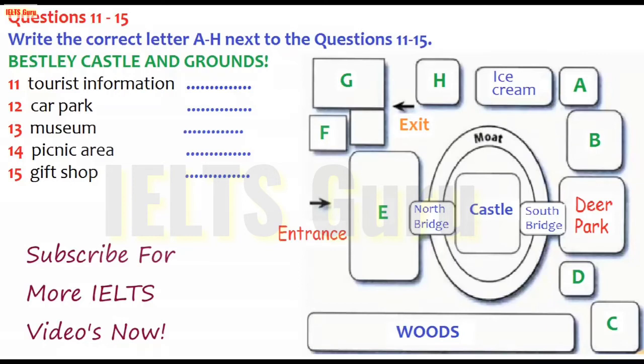Welcome to Bestley Castle. It's nice to see so many of you here today. Before we go in, I'd like to tell you some information about the castle, the things to see and do, and the facilities available to you in the grounds. We'll do our best to make this a truly memorable visit. Now, the castle grounds are quite big, and we don't want you to get lost, so I'm going to give you an idea of the layout.